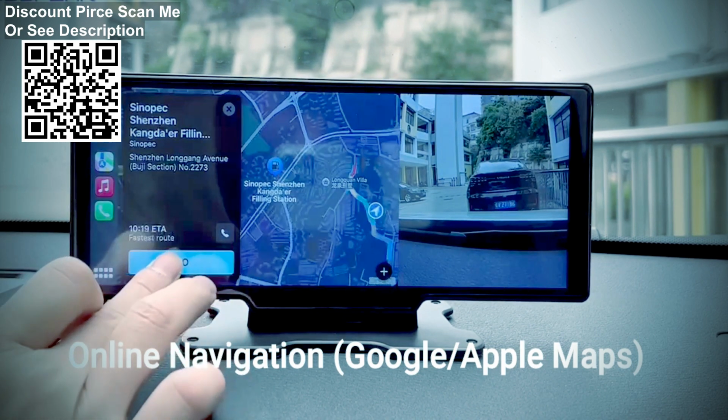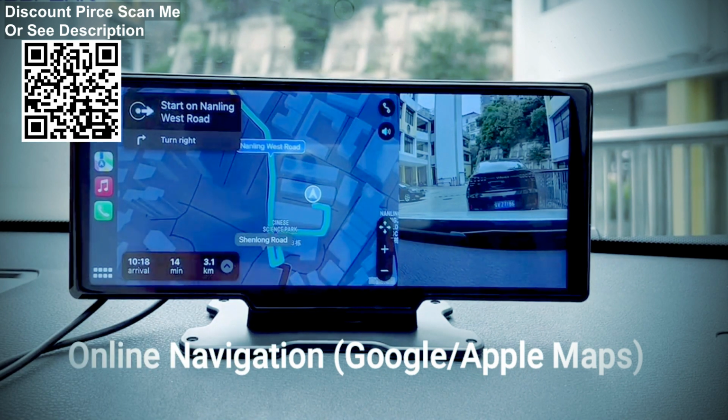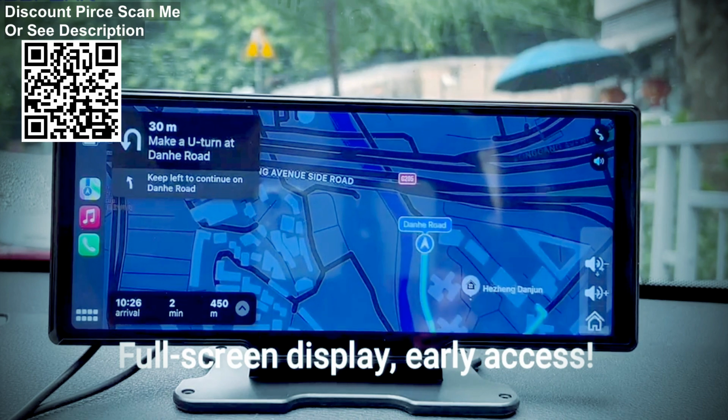Full screen navigation function. In CarPlay mode, the DVR can realize the navigation function, and you can directly wake up the voice assistant and say your destination. It will help you plan your route, which is more convenient and safe for your drive.